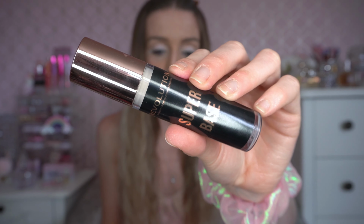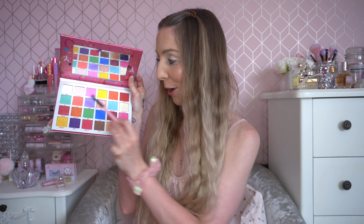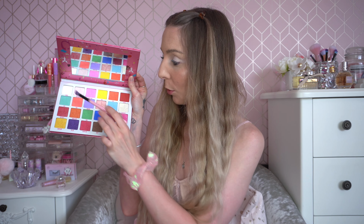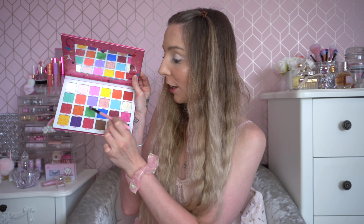I've primed my eyes using the Revolution Super Base, and for this look, as I've said, I want to try and go out of my comfort zone. I'm gonna start with this shade here. I normally go towards the sort of pinks, blues and purples, but we're just gonna go for it. Should I go for that one or that one? I think I'm gonna be brave. You know what, let's do it. I'm gonna go in this shade here. If I don't try it now, I never will.